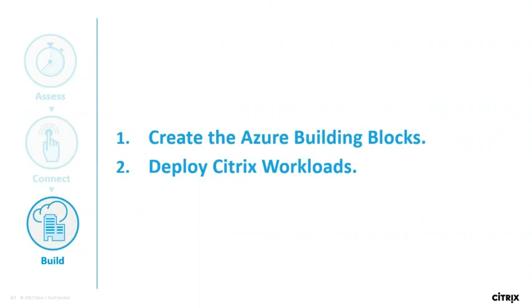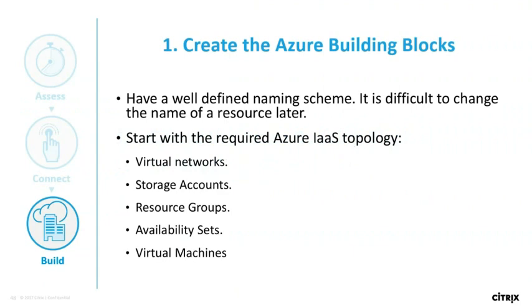So again, just looking at some considerations around our Azure building blocks and then deploying our Citrix workloads. One of the things that we see is, have a well-defined naming scheme before you start. It's very easy to kick things off and start building things, but then it's difficult to change it later. So make sure you have that before you start, and then start with your topology.